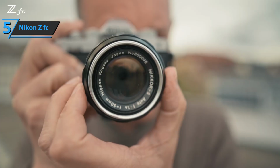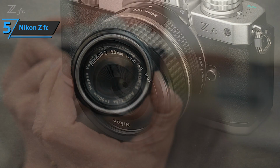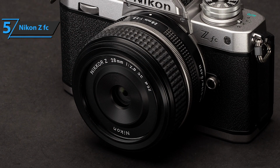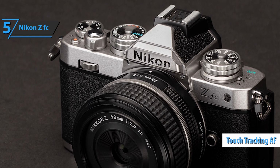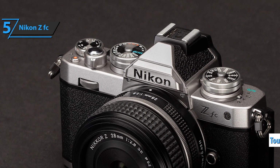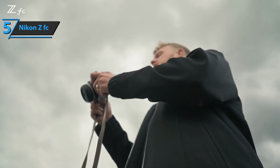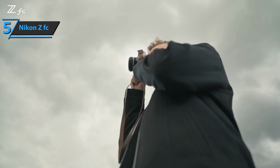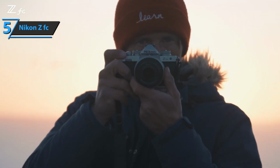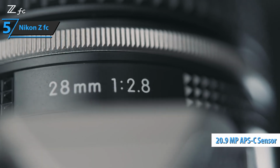The ISO 100 to 51,200 range will allow you to shoot by hand without flash in most situations, avoiding camera shake and image blur. The device features touch tracking autofocus on a subject-locked screen, and the ZFC detects faces and eyes with reasonable speed, precision, and reliability. High-speed action sequences can be shot at up to 11 frames per second in extended mode with progressive autofocus and auto exposure. The Nikon ZFC is a compact 20.9 megapixel APS-C camera.